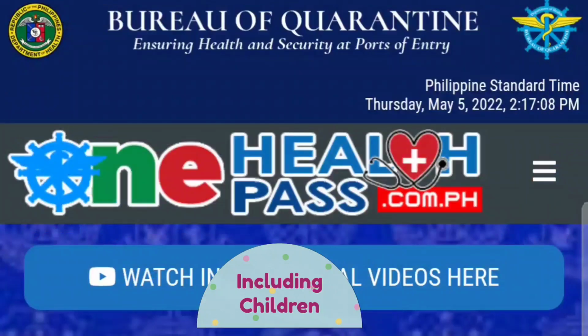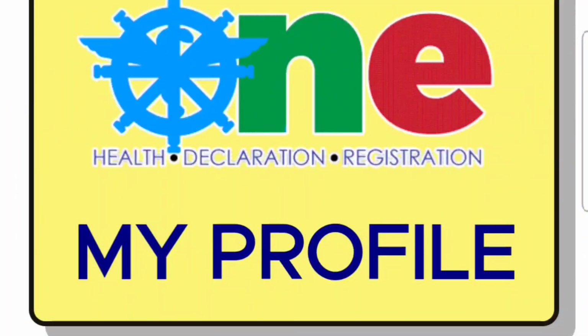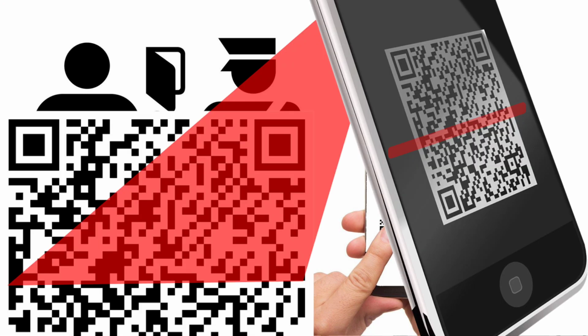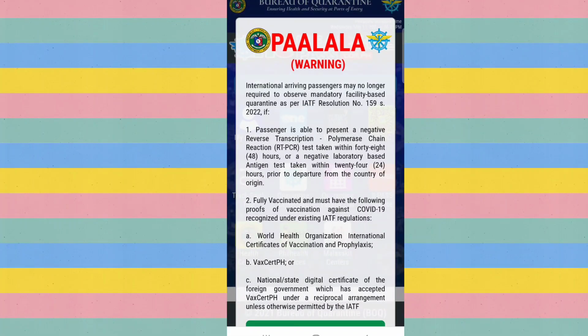So, how can a traveler do this? Travelers can register up to 3 days in advance of their departure for the Philippines through the BOQ's One Health Pass webpage. So remember to save a copy of your transaction number and your QR code, which will be required upon check-in. So this QR code is the requirement which you are going to check upon arrival. This is how the One Health Pass is done when you register.